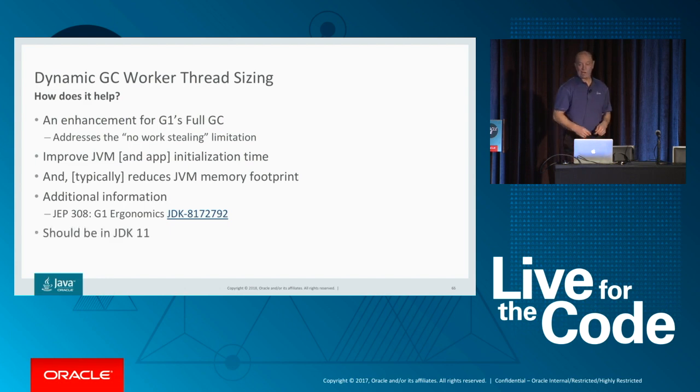So this should be in JDK 11. It's actually been implemented already. So if you have access to an early access build out there, you can try this out today. The one thing I tell you is keep in mind that disclaimer where I said at the beginning, don't believe a word I say.